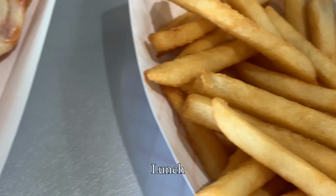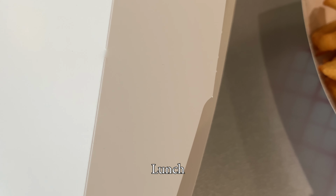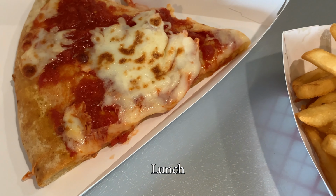Visit took place with my son. He's got to keep some pizza and some french fries in him. Keep him going in the hot weather.